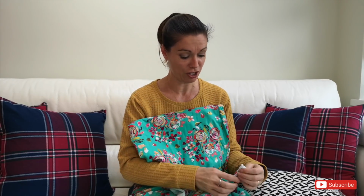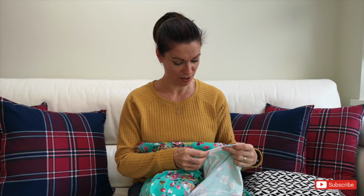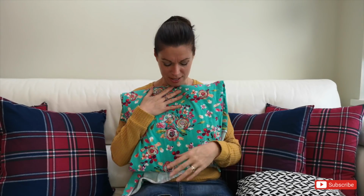So the first one is this absolutely gorgeous, now I think it's Art Gallery. I should know this, shouldn't I? Let me have a quick look, see if I can see it on the side. Oh no, I can't. Anyway, it is this absolutely gorgeous cotton jersey, but it is so super soft. And I did have in mind what I was going to do with this, but now it's come, I've changed my mind a little bit.